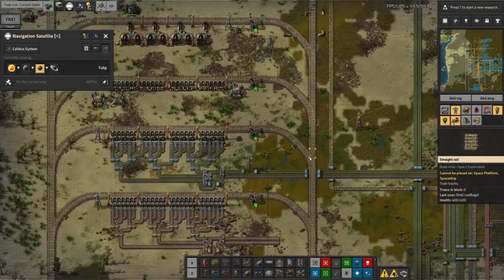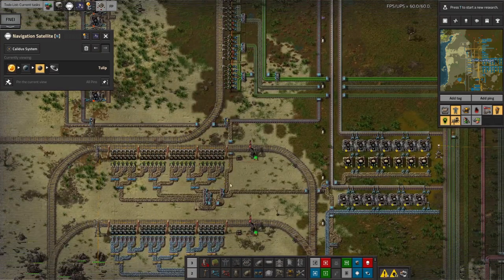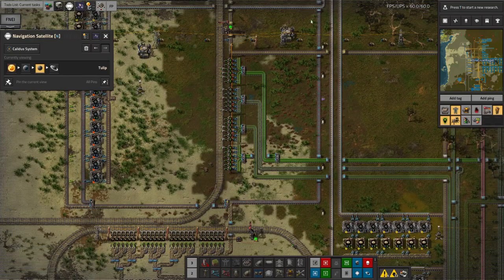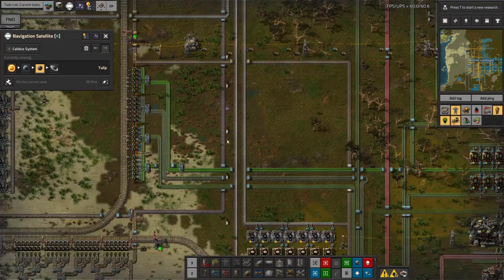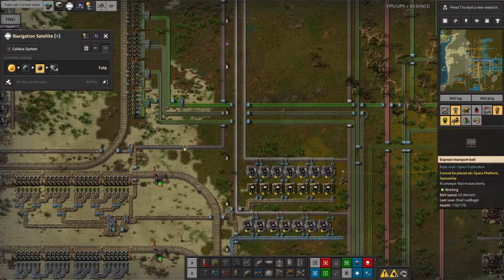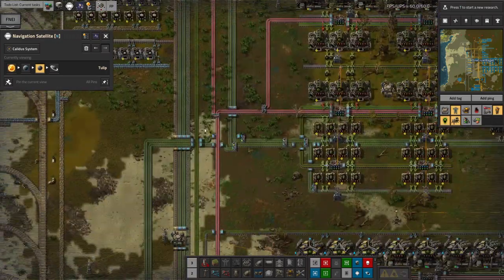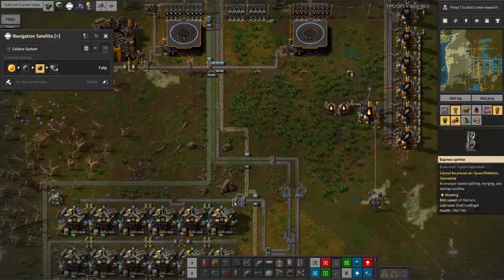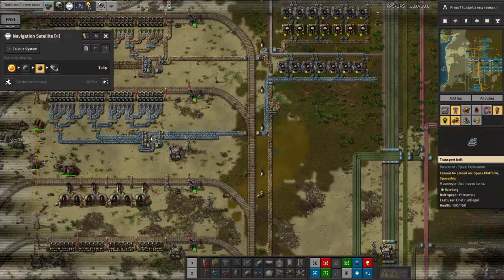Now I've made a bit of a boo-boo here because the prioritization of all of this is now wrong. This shouldn't be being fed up. Oh, actually that's fixable. So the first priority needs to be anything that's coming down this belt, because that's the sand and stone that's coming from the Naquium processing. So I need to use that up because otherwise it'll back up. So that comes in here and is prioritized by all of this. Then I want to prioritize the stuff that's coming from down here because it's free. And only then, after that, do I want to start using this stuff that's being brought in by train.